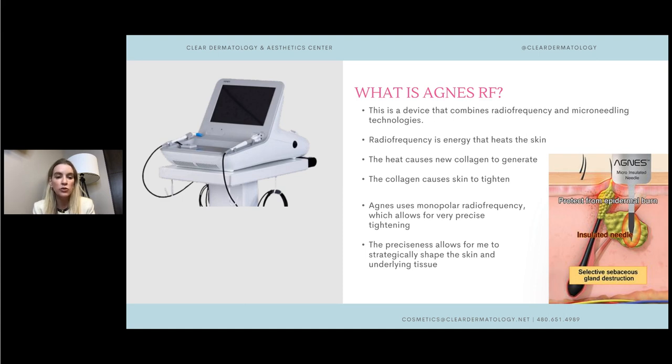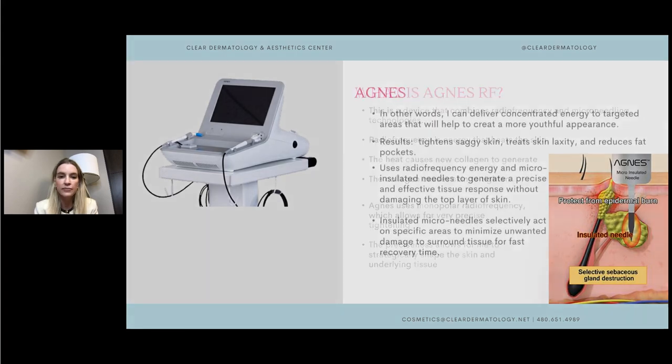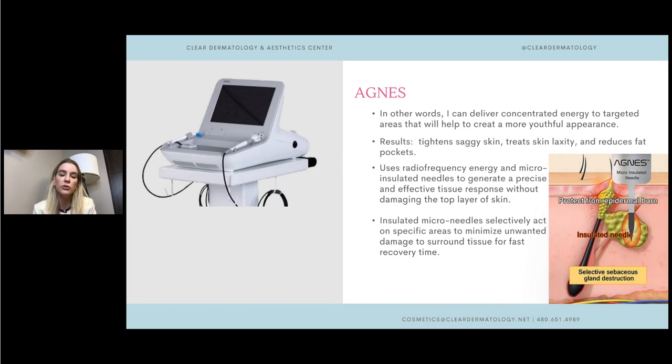Agnes uses something called monopolar radio frequency, which allows for very precise tightening, versus bipolar, which is found in some other radio frequency devices, which is a great technology, but it's just a little bit less precise. So this device works really well when we're specifically targeting fine lines and those wrinkles around the eyes. The preciseness allows me to strategically shape the skin and underlying tissue as well. So in other words, I can deliver concentrated energy to targeted areas that will help create a more youthful appearance.